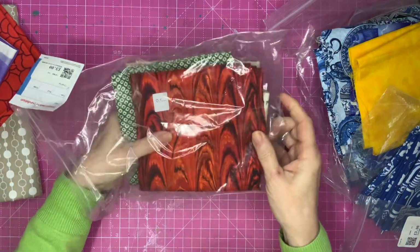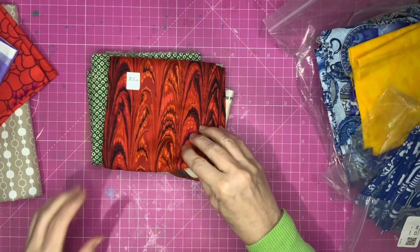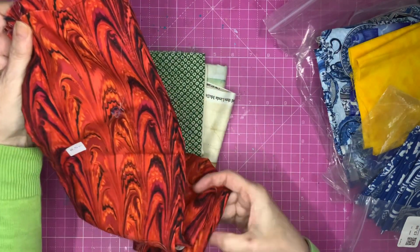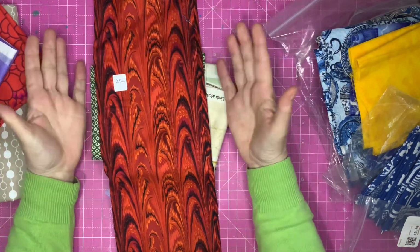Right then, let's have a look in this bag. Again, £3. This is really zany. Look at that. It reminds me a bit of Italian marbling. That's a full half metre. So again, not a quarter.